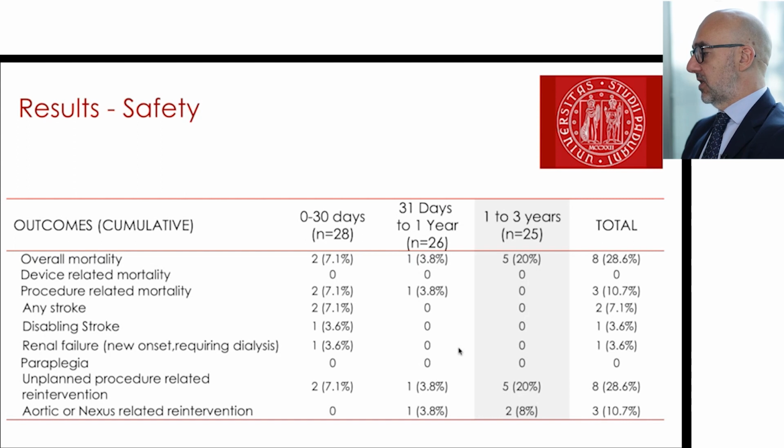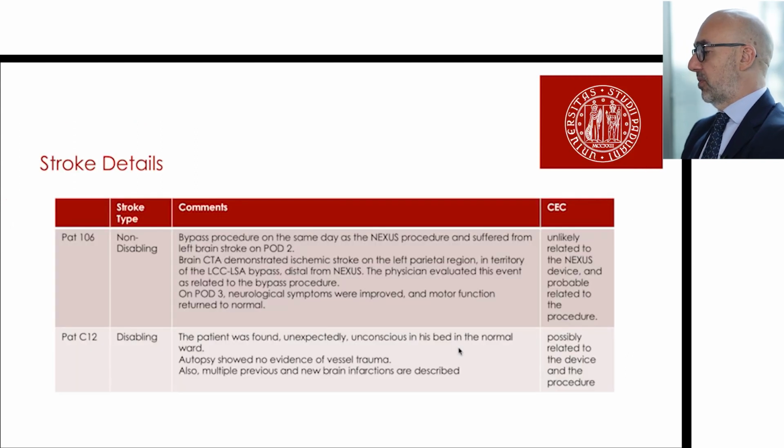None of these deaths were related to the device. Stroke rate at 30 days was 7%, one major stroke and one non-disabling stroke. And interestingly, we did not observe any stroke or any other neurological problem up to 3-year follow-up.